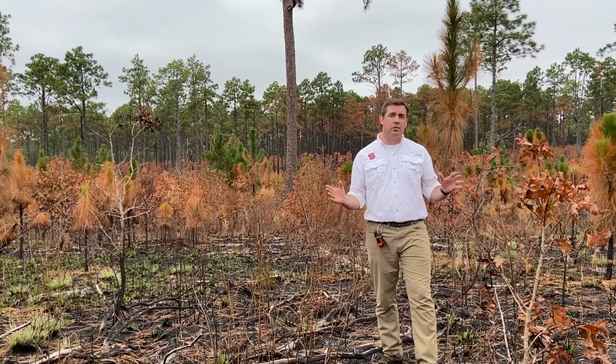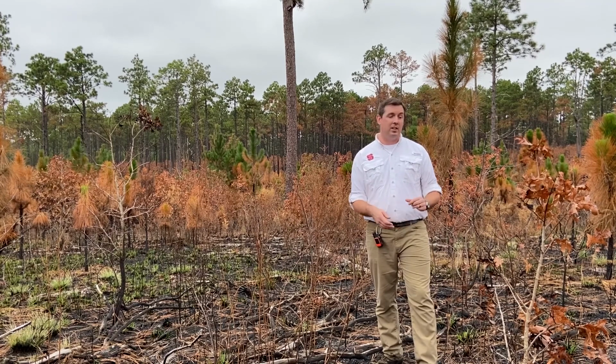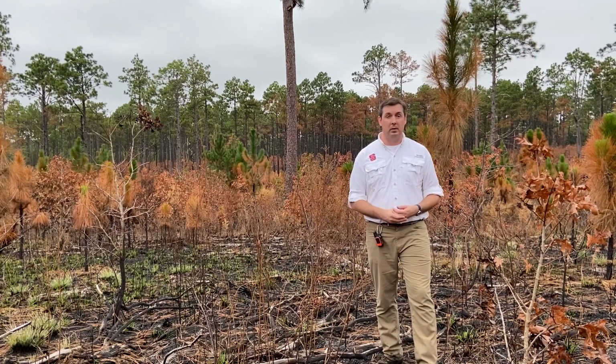There's obviously a lot more to managing longleaf pine. You don't always have to just manage it for red-cockaded woodpeckers. I just focused on it because I had limited time, and it happens to be the aspect of longleaf pine management that I have the most experience with. So I hope you got something out of this.